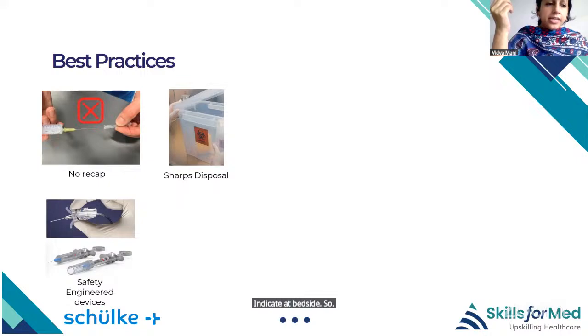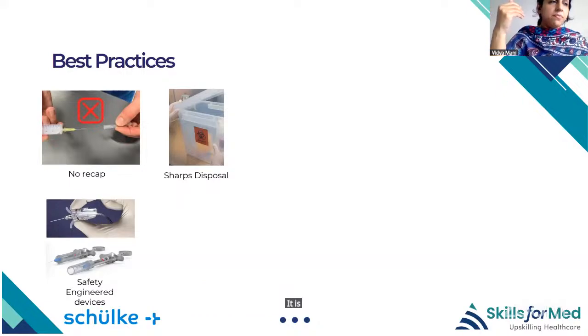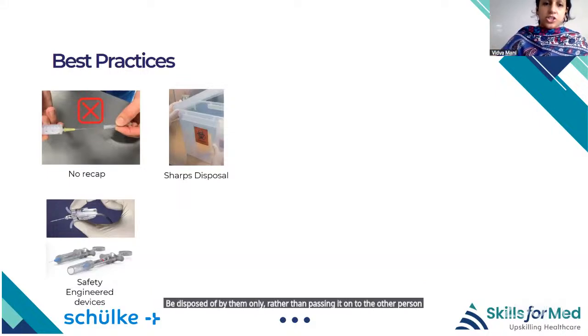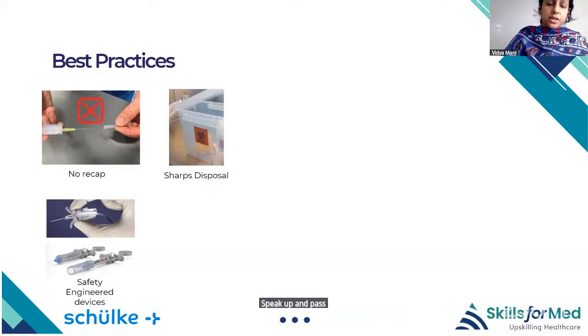So in that case, with the help of the medical services and the senior nursing leadership team, it is always better that we empower our nurses to dispose of the sharps being generated at the bedside as waste themselves, rather than passing it on to another person for sharps disposal. This is something that we need to keep encouraging. So this will happen gradually as the seniors in the organization speak up and pass on the information to the clinicians.